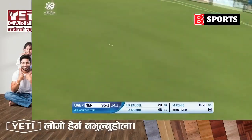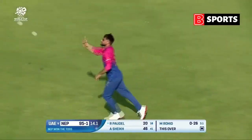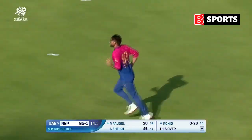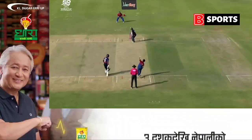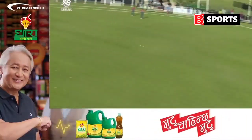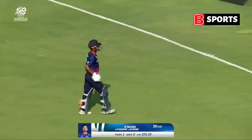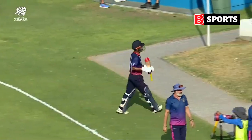Rohit Paudel straight to long on, finds the man. And a disappointing innings for the skipper, could never really quite get going. He's going to have to go for 20. Easiest of catches held by the sub fielder who's just come on. Rohit strikes back. It was a short ball, gave himself room, but straight to long on. Again gets out on 20s, 19 balls, just a 4 in this innings.